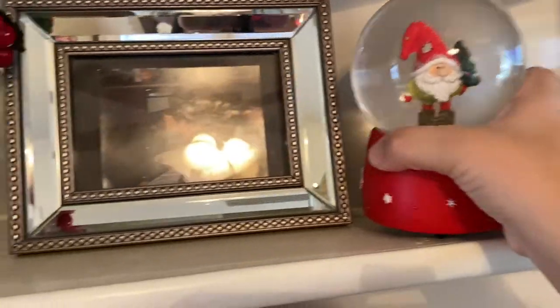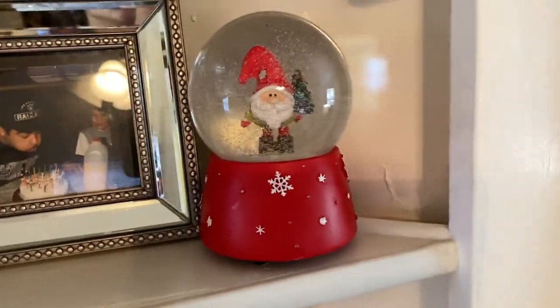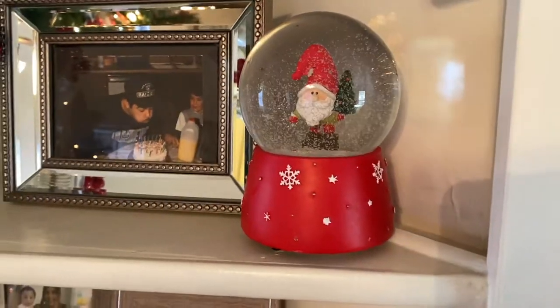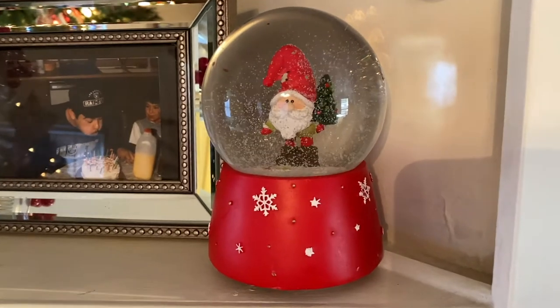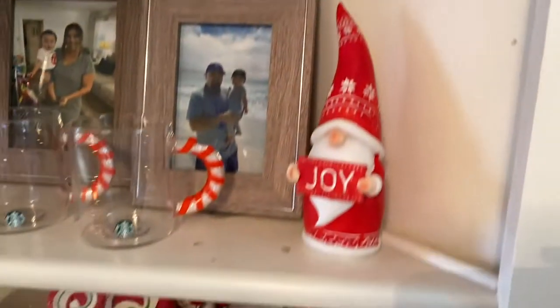And then this is so cute. He is from Hobby Lobby this year. And he actually plays music. Here, let me play him for you. And he is so cute. So he just goes along with my gnomes throughout the house.